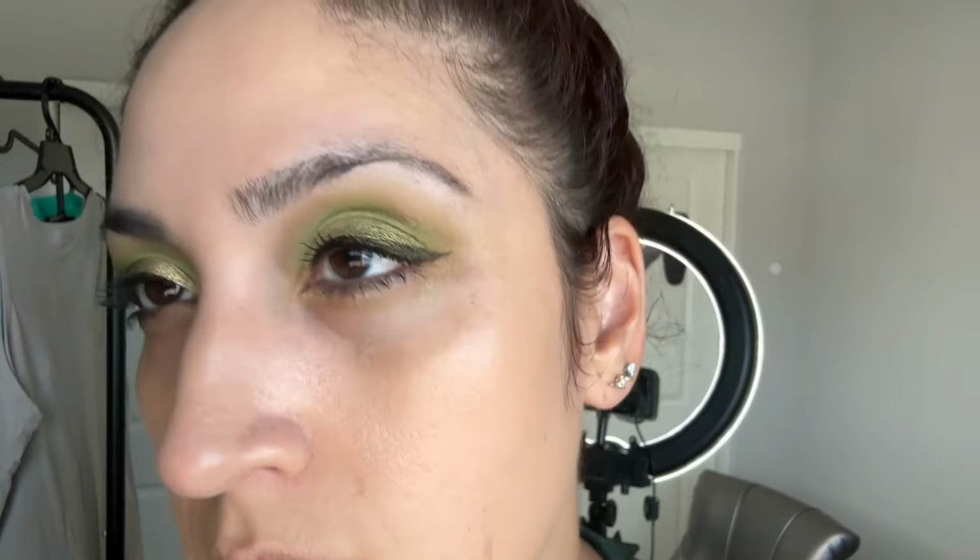I do plan on doing a wear test. Today, just yesterday, I did do a 13-hour wear test. So I will include that after I come back with my full face. But again, this is what my skin is looking like. And I like the way it looks. I think it looks good.